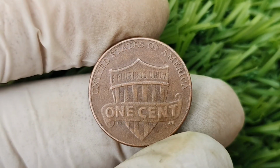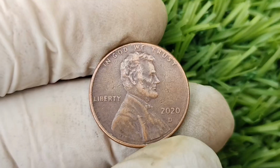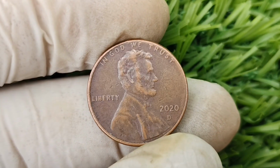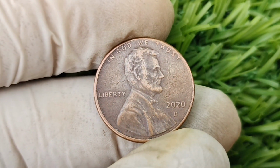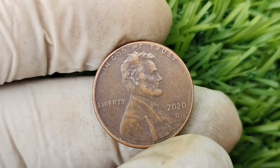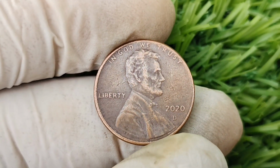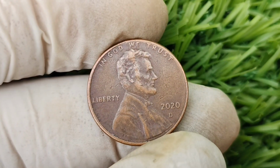Every single coin has a story. And some of them have 6 zeros behind them. The 2020D Lincoln penny might just be the most surprising thing you'll find in your spare change this year. With the right error and condition, it can be worth $1.6 million. That's not just luck, that's knowledge, hustle, and a little bit of coin nerd magic.